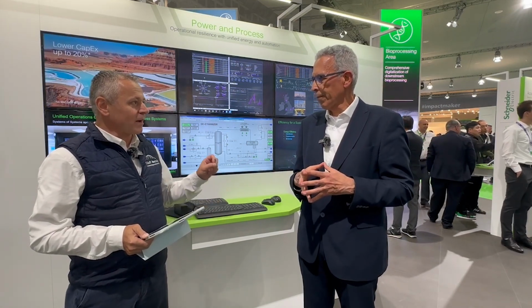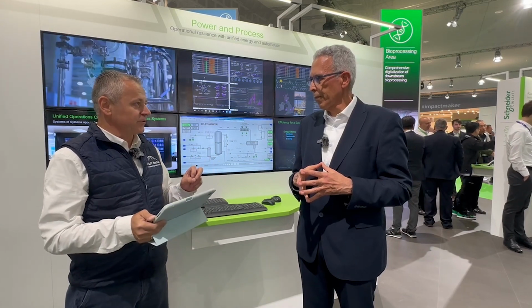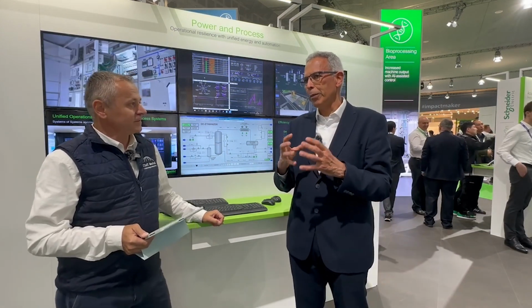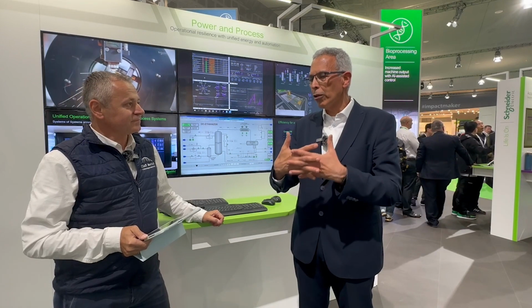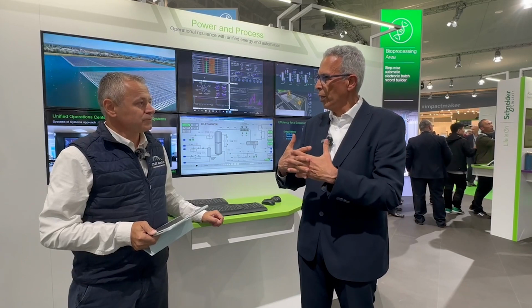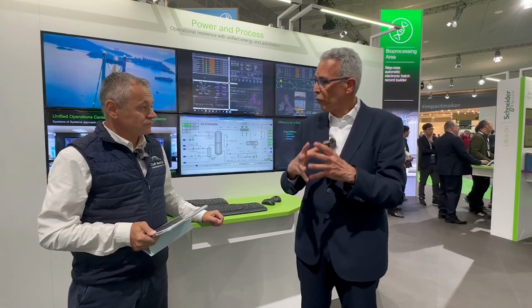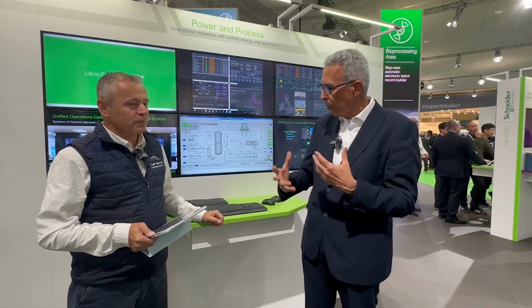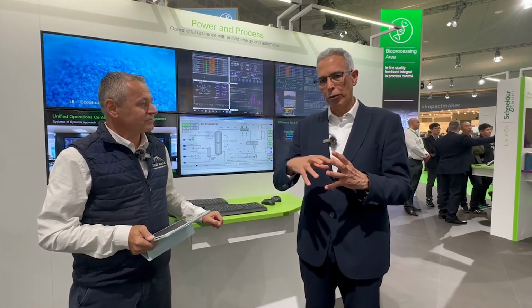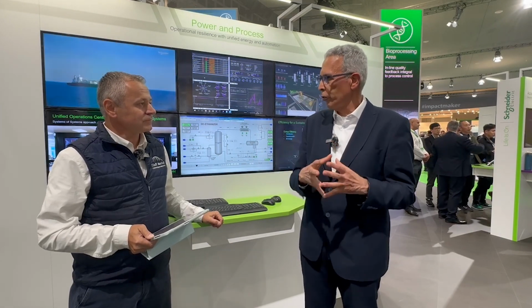Thank you. Maybe double click a little bit on the value you bring by combining those together. You talk about efficiency. What else? So once you bring these two systems together, you are building not only efficiency but a better understanding of how your plant operation really works. If your feedstock changes, which is now very common in a very dynamic, very fluid market, you are able to adapt your operation, your process, and your power in order to manage that feedstock.